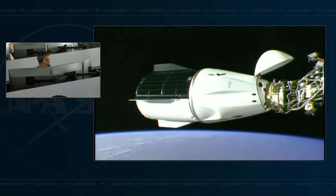And so we did hear that that second set of hooks was successfully driven, so we do have a hard capture, everything looking really good. That's what we want to hear. That will allow us to move in, excuse me, to the hatch opening procedures.